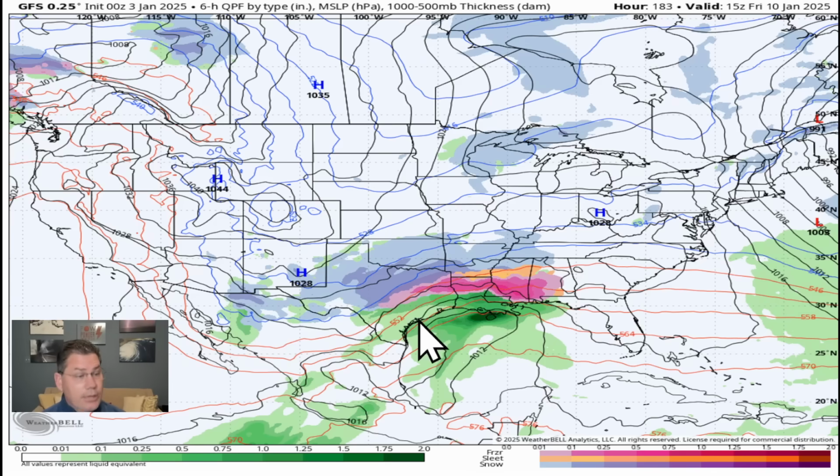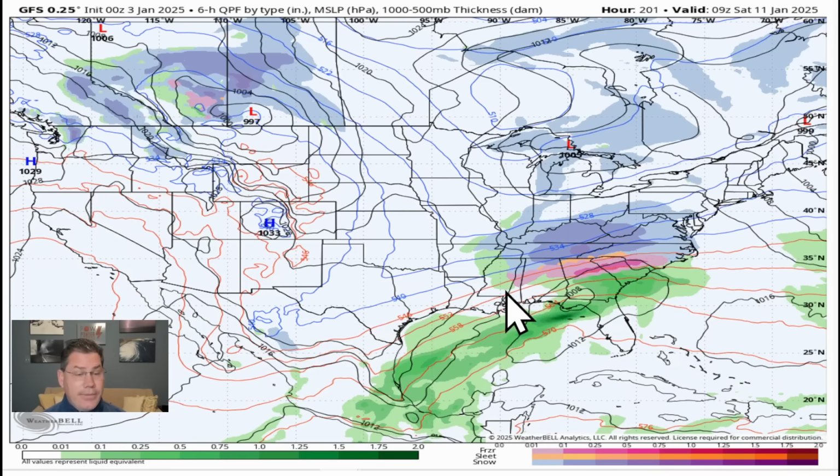If it does, it'll send off pulses of short waves that come across, and we'll have a much more potent initial winter storm by the time we head into Thursday and say Friday of the end of next week. And that could slingshot across areas of the Southeast. So yes, we could be looking at a pretty healthy winter storm across the South if that area of low pressure does hold back for an extended period of time, allowing that cold air to come in. We could be looking at more snow by the time we head into, say, Friday night into Saturday.